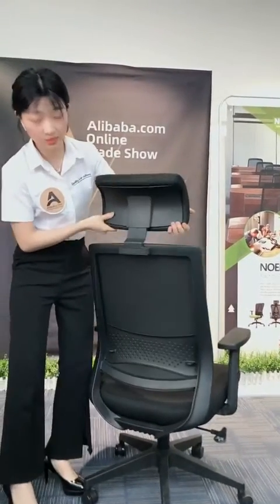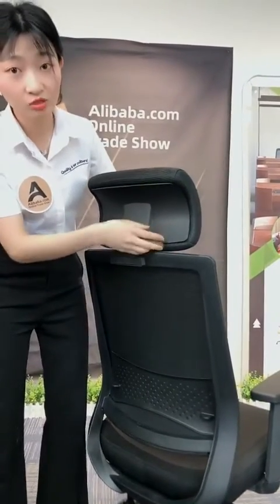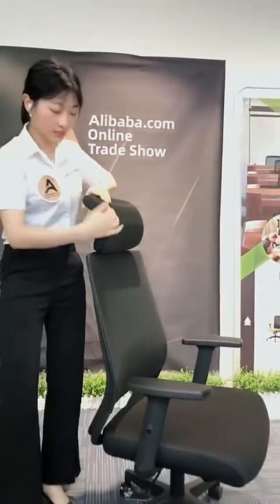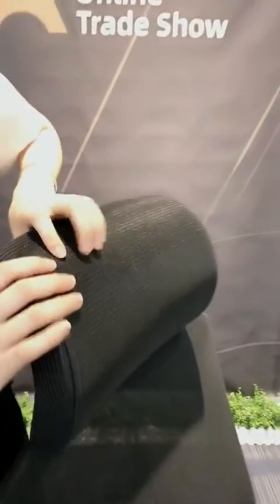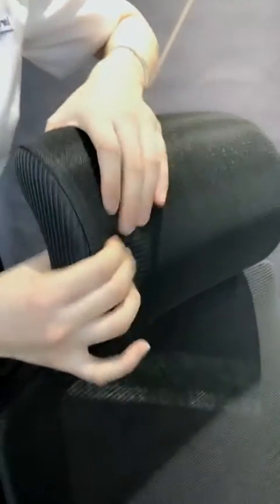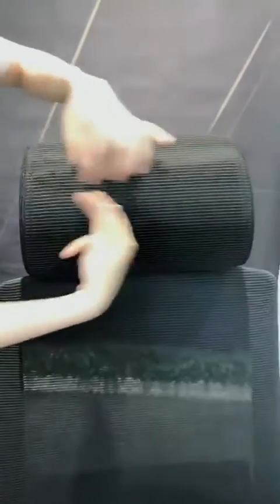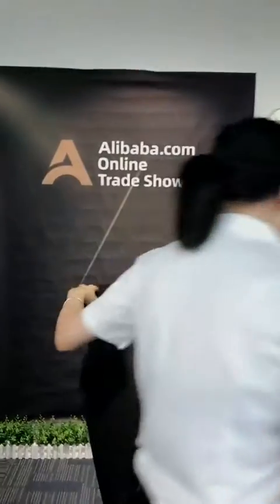And it has a small desk, let me show you here clearly, with a plastic bottle cover. And this is a 3D mesh, very elastic, with a dry line. The main point of both is function and elegance. And let us try it.